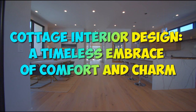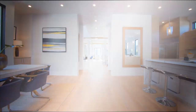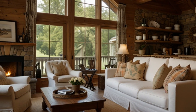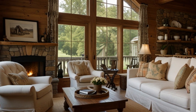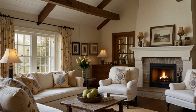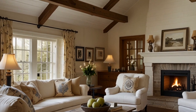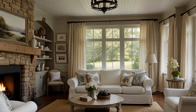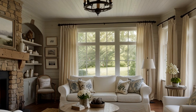Cottage interior design, a timeless embrace of comfort and charm. Cottage interior design is more than just a decorating style. It's a feeling. Evoking warmth, coziness, and a deep connection to nature and heritage, cottage style has long been favored by those who cherish relaxed living and handcrafted beauty. Whether nestled in the countryside or adapted to urban dwellings, this design aesthetic invites simplicity, nostalgia, and a touch of rustic romance into the home.